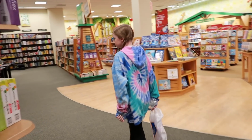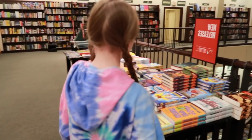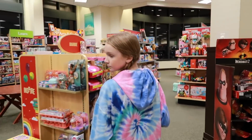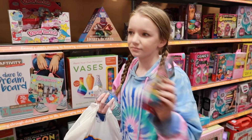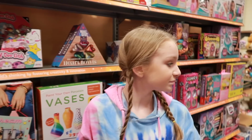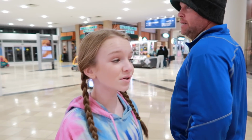So we came upstairs and now we are going to look and see if they have squishies anywhere up here. Delicious, and this is a series 4. Yeah, but we found some of these. Hey, Mama, I want to show you. Smells not bad, but I don't know. So, nothing else at Barnes & Noble. Let's go to the next store. So, now we're going to Claire's.